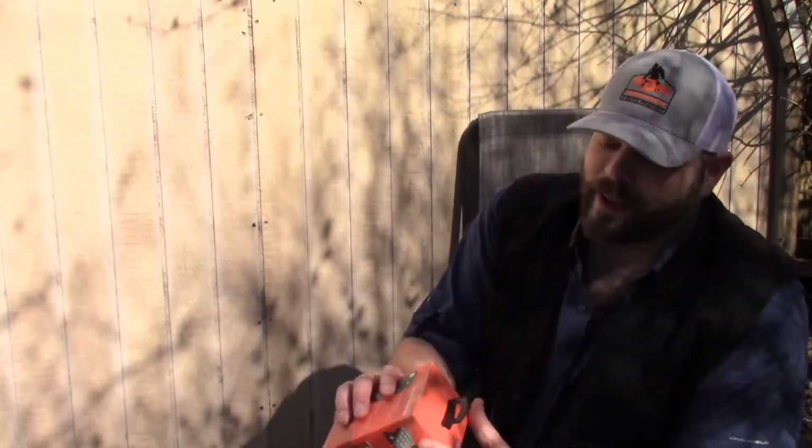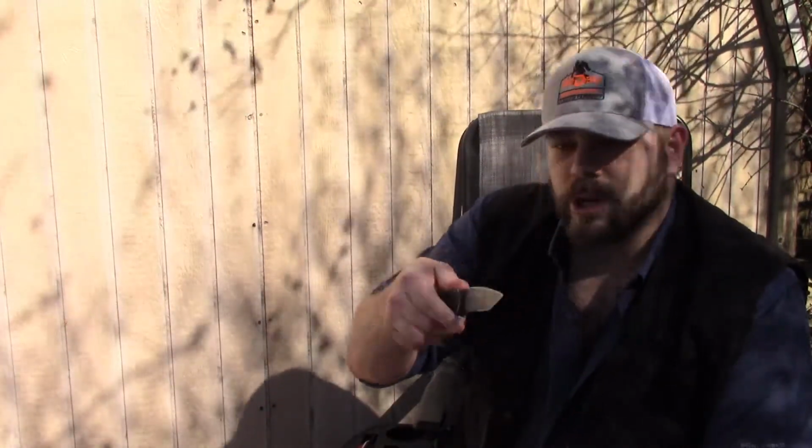That is a pretty intense description there, BigDBag. Let's see what we got in the box. This is not a BigDBag knife. This is one of my EDC knives. It's a Kershaw Speed Safe.